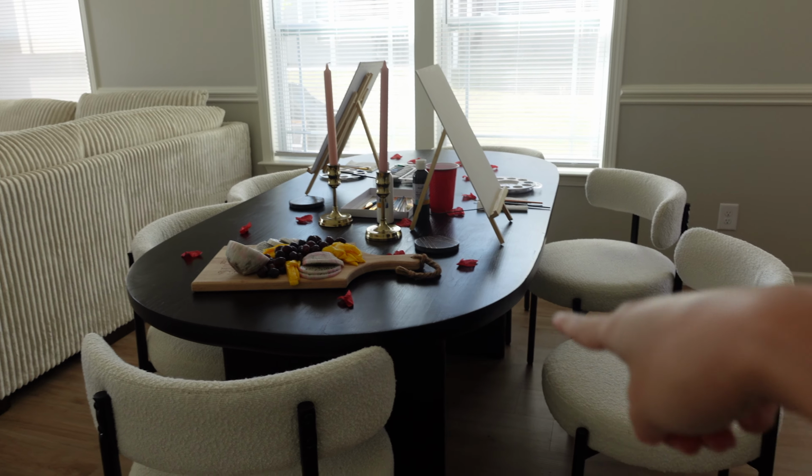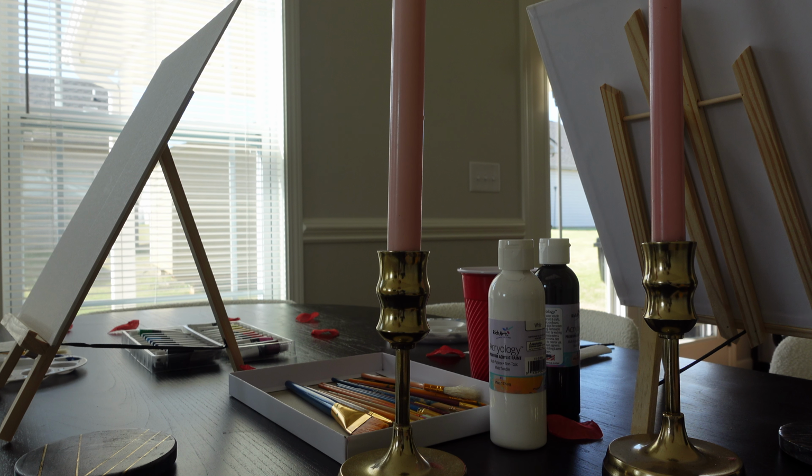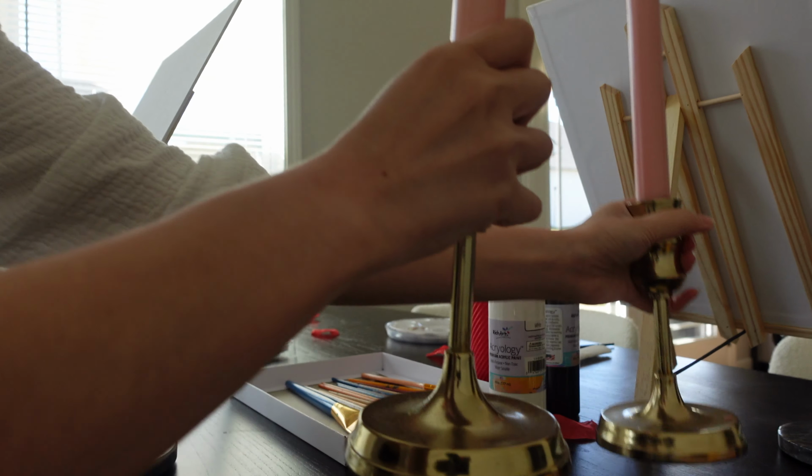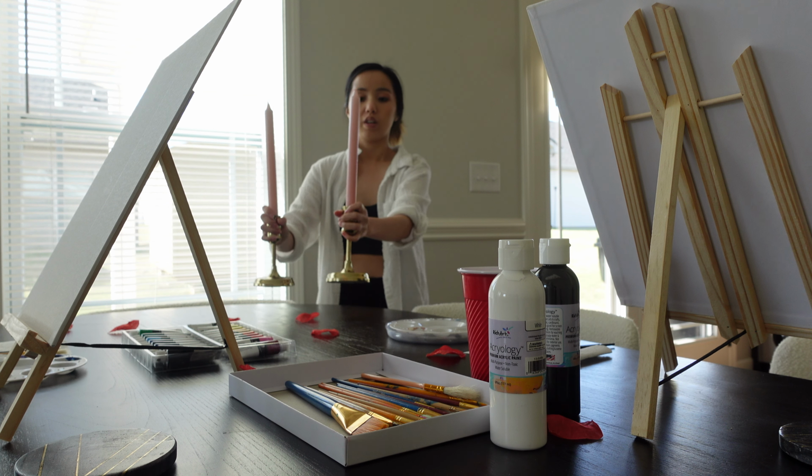I think I'm gonna put the candles on the other side and put our drinks right there. Yeah, let's move these candles over here.